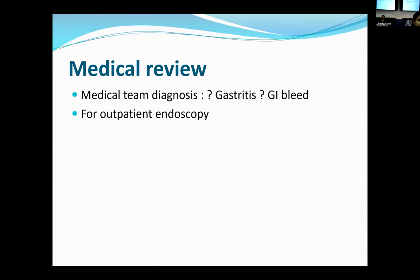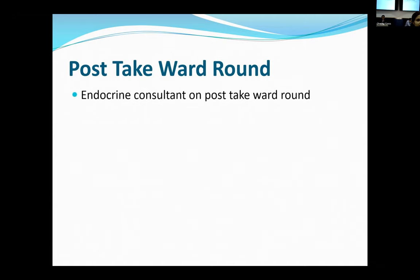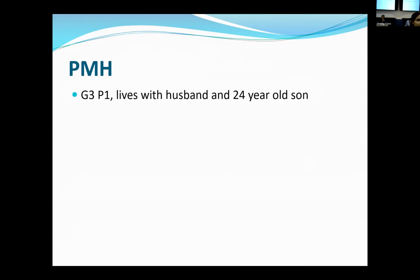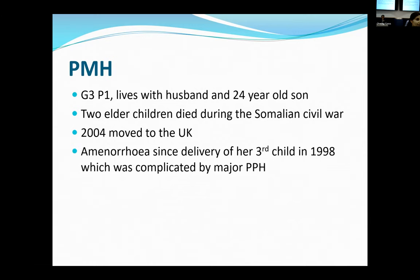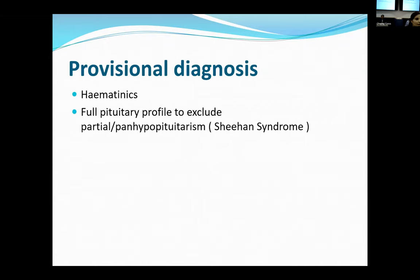Before she was discharged, she was seen by the endocrine consultant, who took past medical history as having 3 children in the past, and living with her husband and a 24-year-old son. Two elder children died during the Somalian Civil War. She moved to the UK in 2004 and had amenorrhea since delivery of her 3rd child in 1998, which was complicated by major postpartum hemorrhage. At that stage, a provisional diagnosis was made and hematinics and a full pituitary profile were requested to exclude partial panhypopituitarism, Sheehan syndrome.